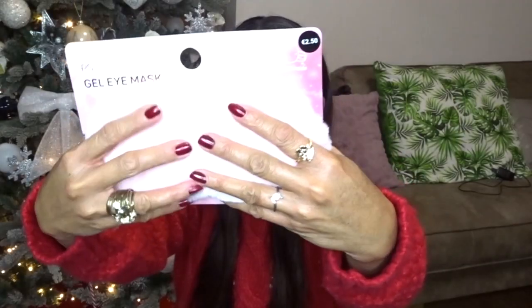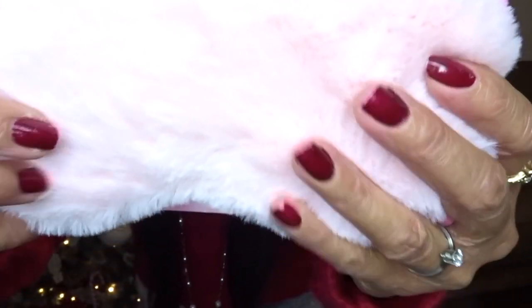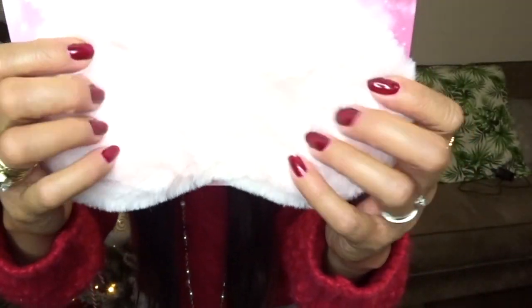The next one that I bought also in Primark store is a gel eye mask. This is just to use if you are sleeping like a baby on the bed. Feels so soft, really nice, guys. Look at here, pink color. Oh my gosh, I would love to wear this one. Ooh, looks so comfy. And of course the price, as always, 2.50 euro.